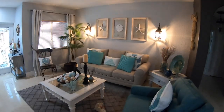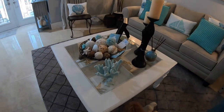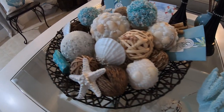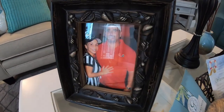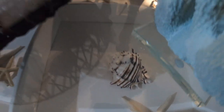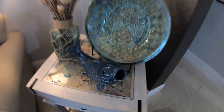Alright, so let me give you guys a quick glance at the finished product. Okay, if you guys notice, we got a new center table with new coral and more, whatever that is, sea balls. And then look at that picture of us. Then we got this special table that you could insert stuff in. You know, got to be creative. And then remember the table she made? Well, this is the other one. And then that decoration there.